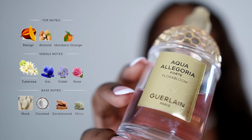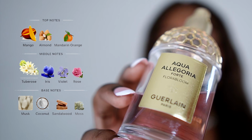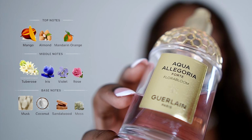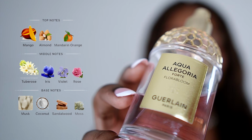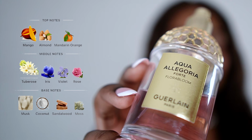The first fragrance I wanted to talk about today is Guerlain's Aqua Allegoria Floral Bloom Forte. I picked this one up last year and it is such a gorgeous springtime fragrance, and the draw for me was the fruits in this perfume. This fragrance is powdery, it's fruity, it has a tropical fruit in it. It's also very sweet and juicy, so it has a fresh feel. And then I think another prominent accord in this fragrance is a musky accord. It's really musky. So this fragrance feels very fresh but also very light, and then equally fruity and juicy.